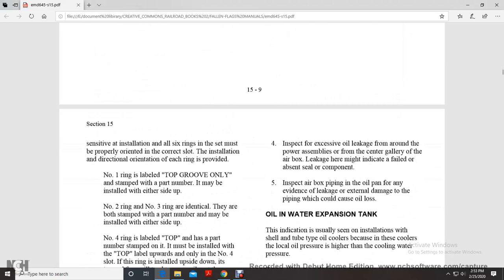Since all six rings must be properly oriented in the correct slot during installation, the installation direction and orientation of each of the rings is provided. The number 1 ring, at the top of the groove, is only stamped with the part number and may be installed with either side up. The number 2 and number 3 rings are identical. They are both stamped with the part number and may be installed with either side up.